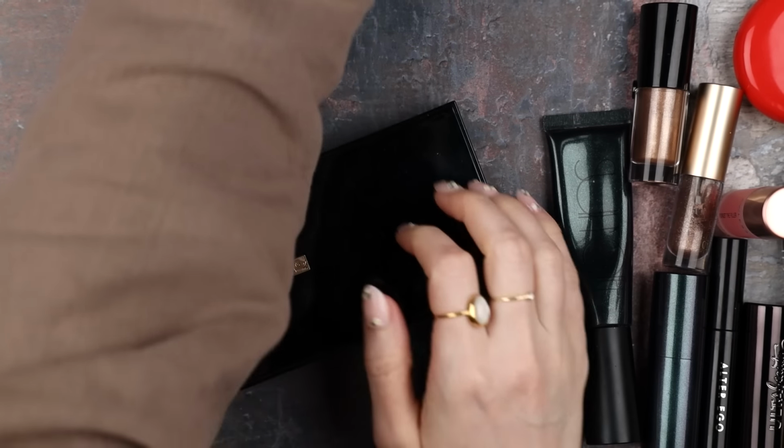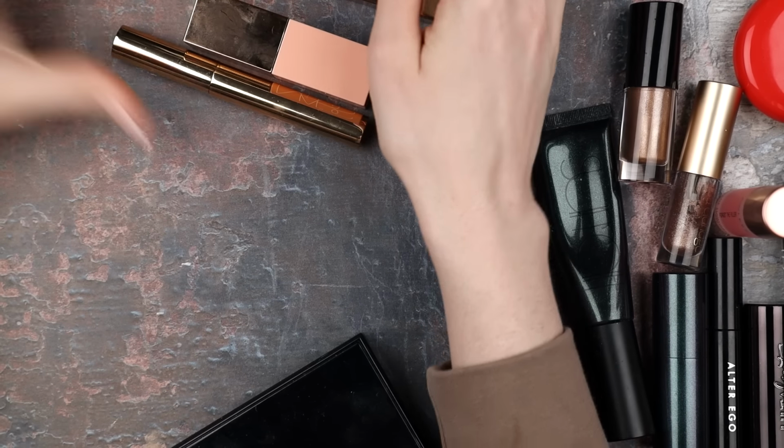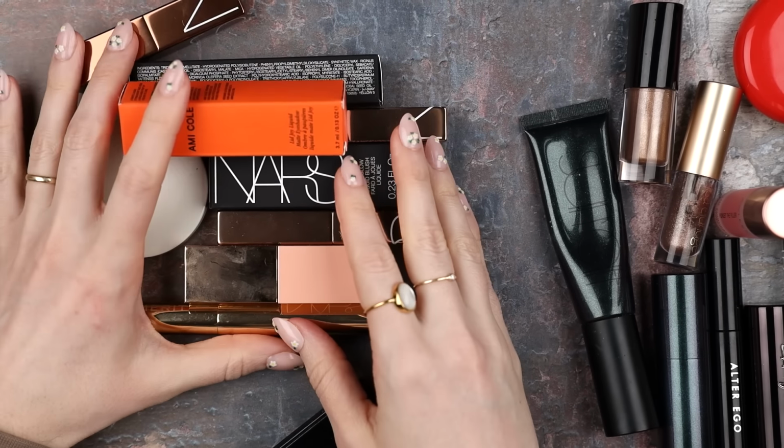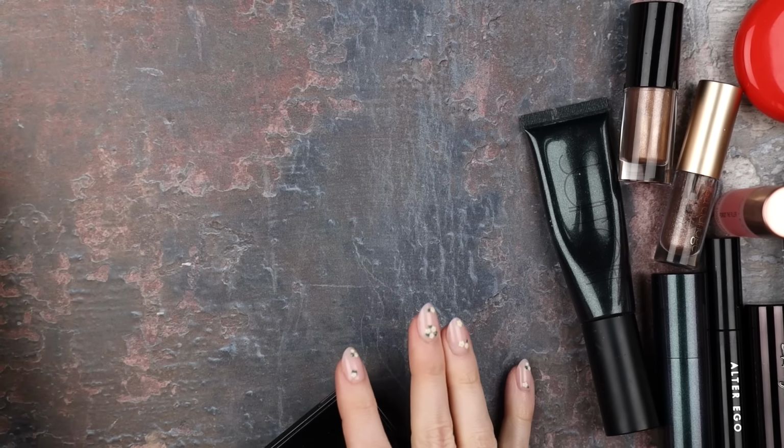Okay, so we're recapping. I got through all of the bags. I have this little pile of PR that I need to try, so I'm going to put that in a little basket to maybe try on camera sometime soon.